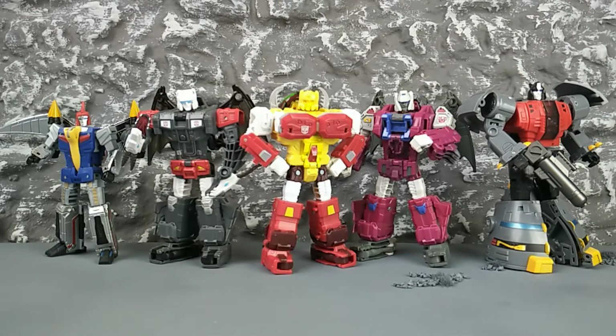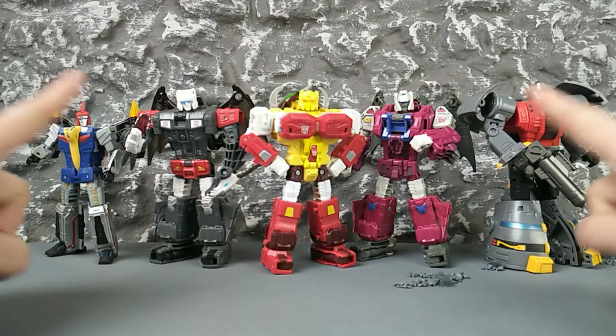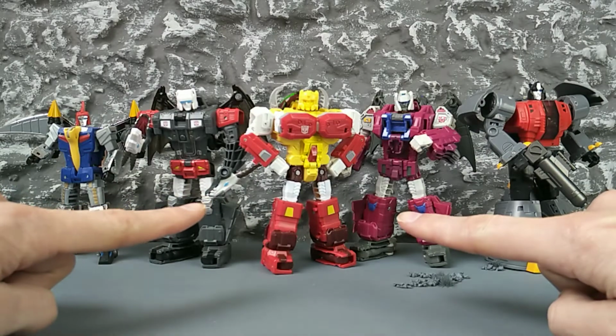And hopefully now you can see why the Monster Bots fit right into a Legend class collection. Because they're a little bit taller than the DX9 Dinobots, but they're a little bit smaller than the MFT Dinobots. And those two are definitely considered Legend class figures. So in my book, these guys can as well.